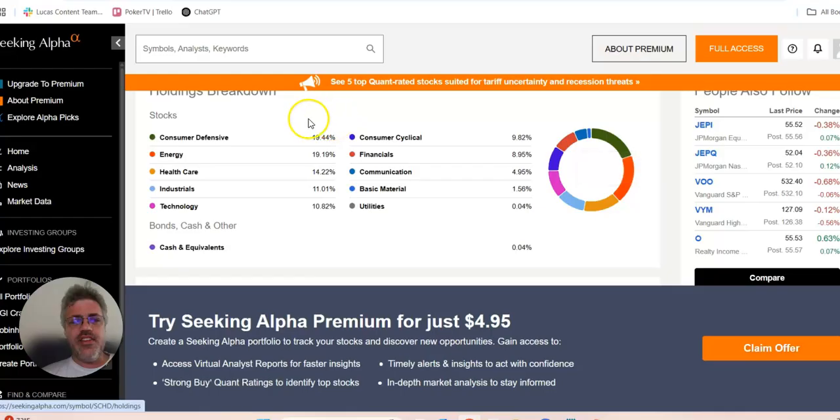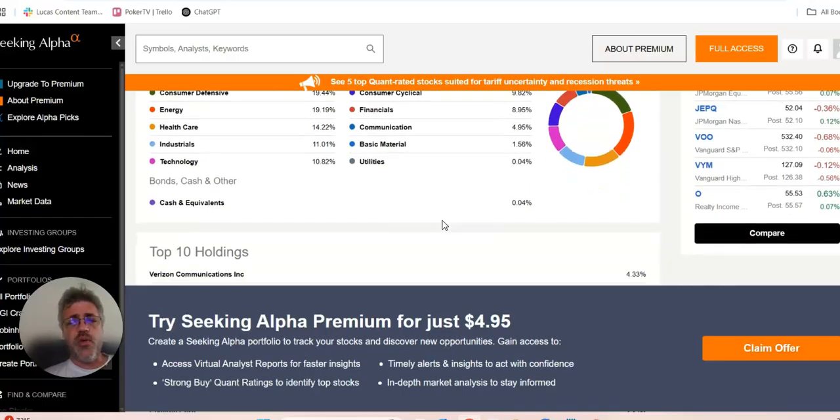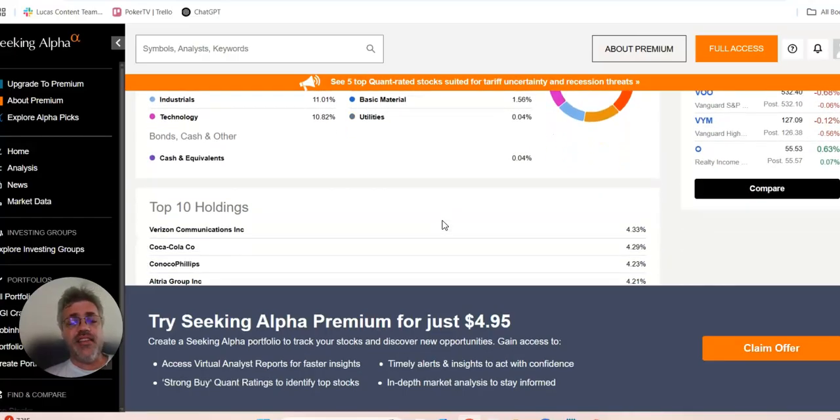And you can see the way they've got it this year is consumer defensive and energy at 19% and some change each are the two largest sectors within it, but nothing above 20%, as you'll note. And then they've got healthcare, industrials, technology as the other main holdings, and then they throw in some consumer cyclicals, some financials, little communication, little basic materials, almost no utilities whatsoever, 0.04%. As I mentioned, they don't have any real estate in here because they want the qualified tax advantage dividend income.